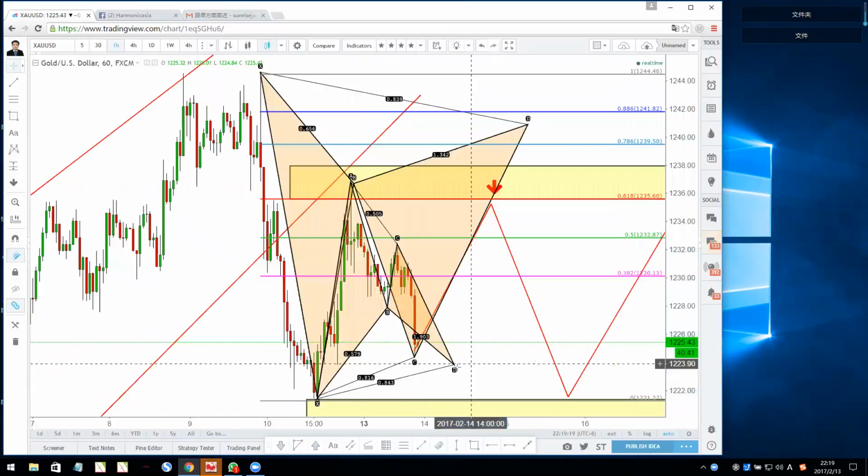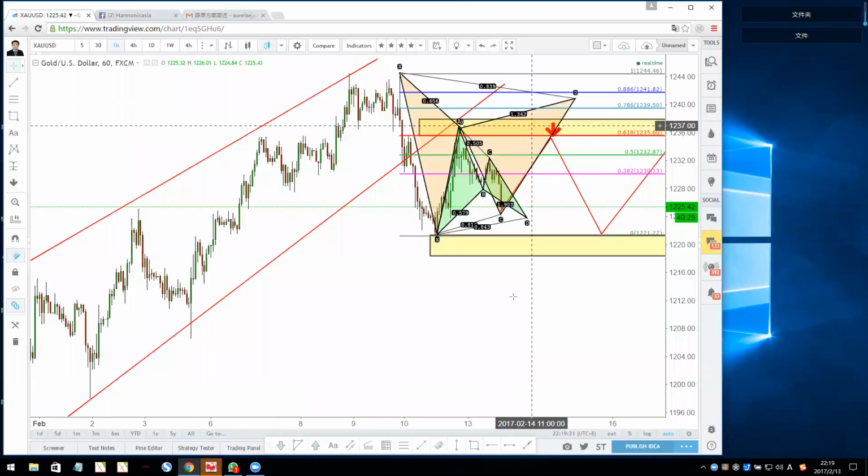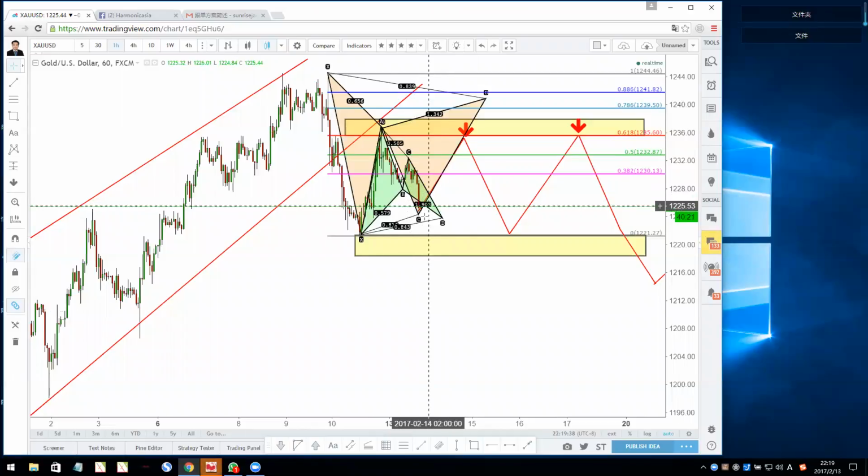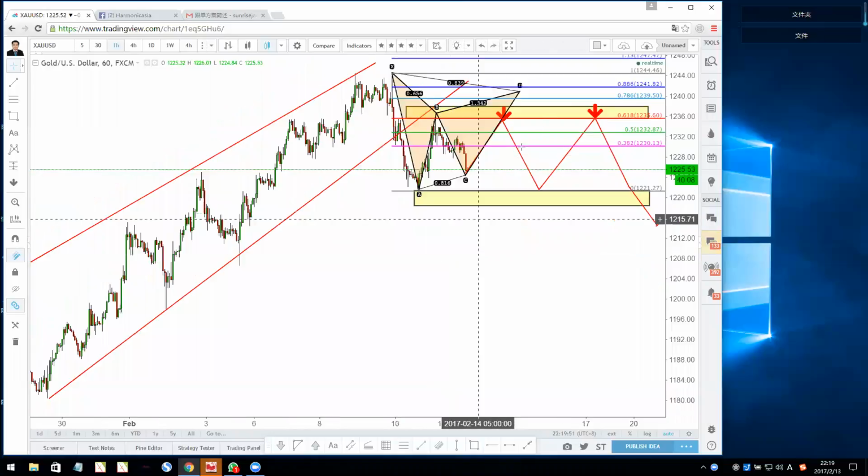You are trading after the D point up for another pattern, and you can take your profit at another D point. That's okay. We call this patterns combination. If you remember, in our course we teach that, right? So you need to have a very good, solid reason to trade the CD leg, which is when you find at the C point that it forms another harmonic pattern. All right, so that's the view for the gold.